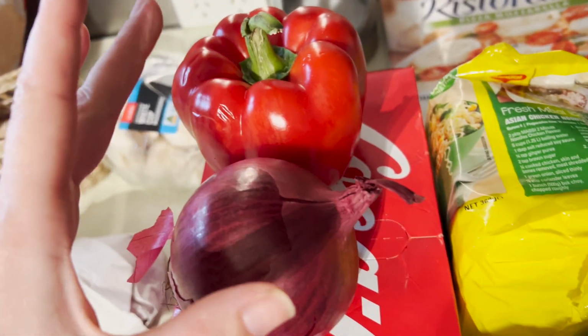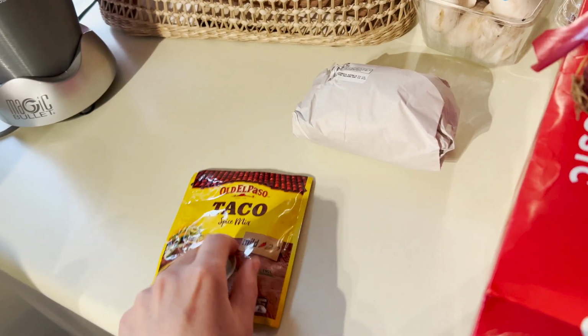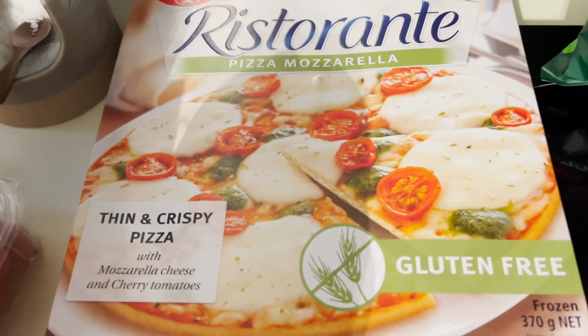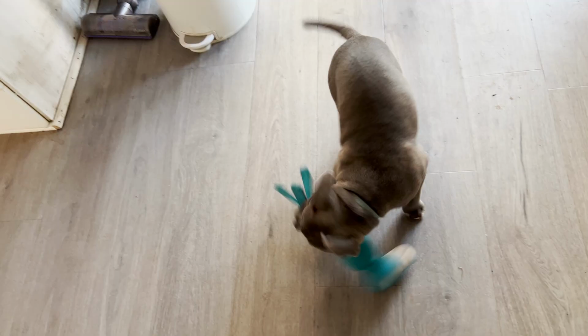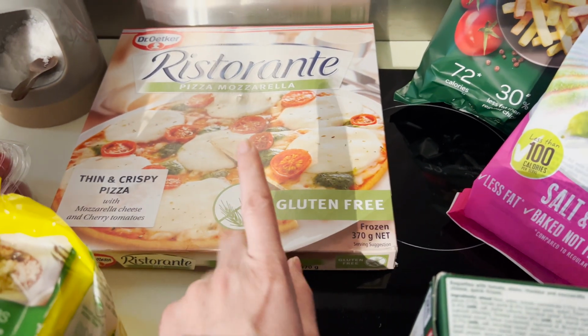I'm gonna make fajitas one night, so I've got those. I do it with taco spice mix because the spice mix that comes with it is not gluten-free, and it still tastes really good. For some reason we've got 2 cordials. I did only order 1, but there you go, Kyle, you've got 2. We've got a frozen pizza for Kyle. Okay, we're back. What was I saying? A frozen pizza, I think I was up to, for Kyle. Just for one night when we've been doing a lot around the house and we're tired.